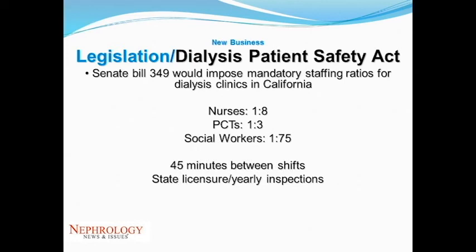This is new legislation being proposed in California, specifically Senate Bill 349, which would impose mandatory staffing ratios for dialysis clinics in California. You can see what those ratios would be. There would also be a required 45 minutes between shifts in terms of getting patients off and putting new patients on. And then they would do all this packaged into a state licensure program where you would have yearly inspections. Next slide.